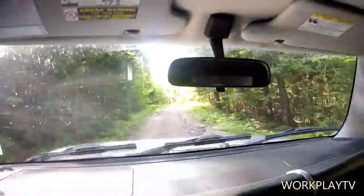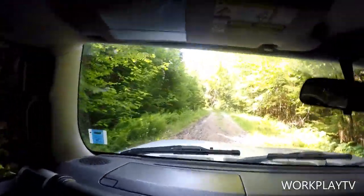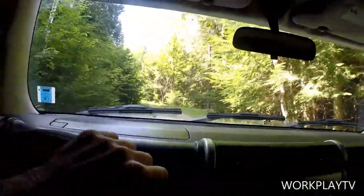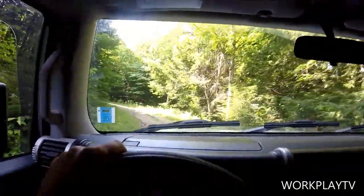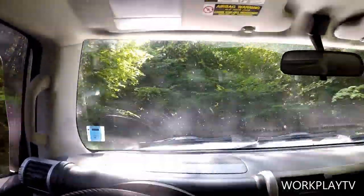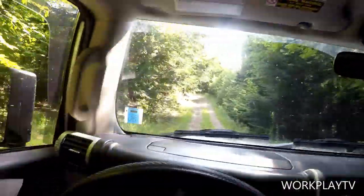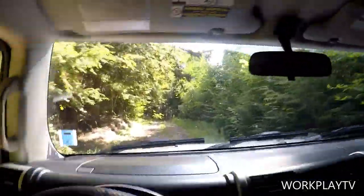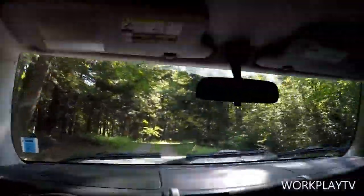Yeah, this road's getting pretty bad. I might have to do some work to this. She's soon gonna be washed out completely. Yeah, I can't get over the size of these logs in here. There's huge hemlock, there's some huge pine, there's some huge maple. We got a ski hill right next to us where we are right now. Yeah, I'd have some fun in here.